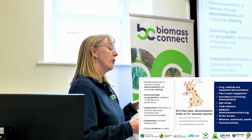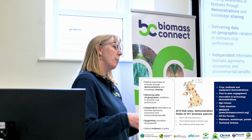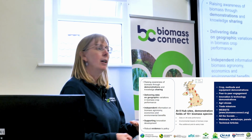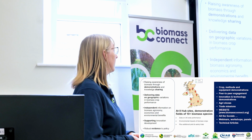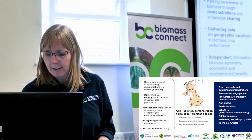And these sites are being set up for demonstration for days like today, but also importantly, we're monitoring them and we're collecting data around impacts on the soil and climate, so that we can look at the productivity in relation to the conditions, the environmental conditions of the sites. So that's just a summary of the sites.